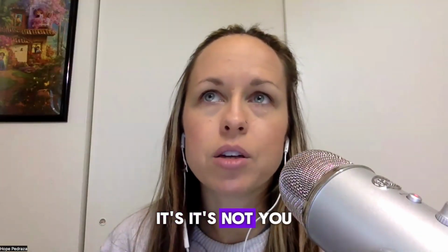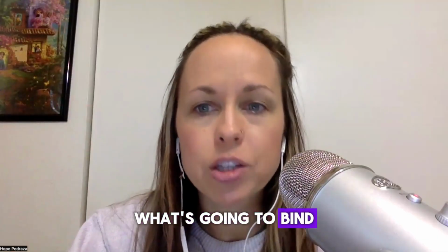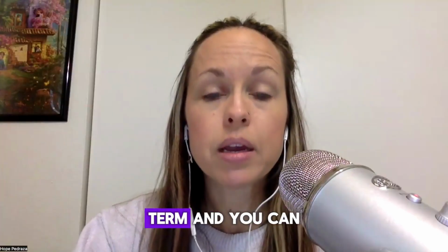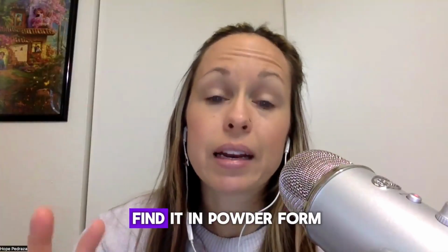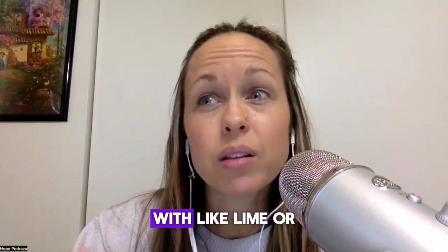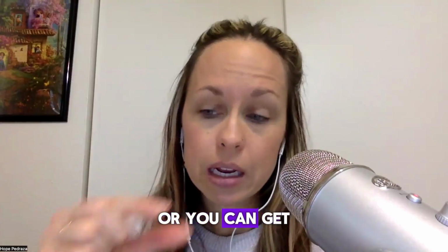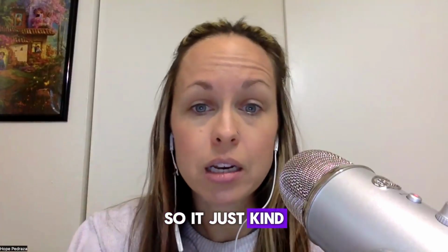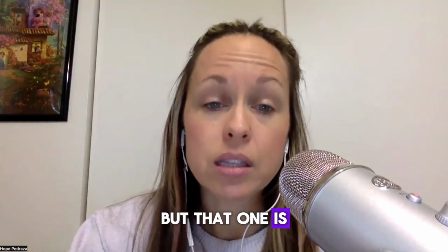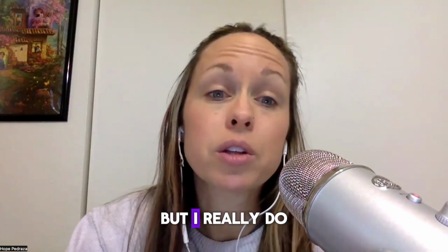It's not like activated charcoal, which is going to bind to other minerals and things in your body like that. So this is one that can be taken long term, and you can find it in powder form. They have flavored powders too, with lime or citrus or something, or you can get it in a capsule. So it just depends on your preference. I keep saying that's one of my favorites, but I really do love that one.